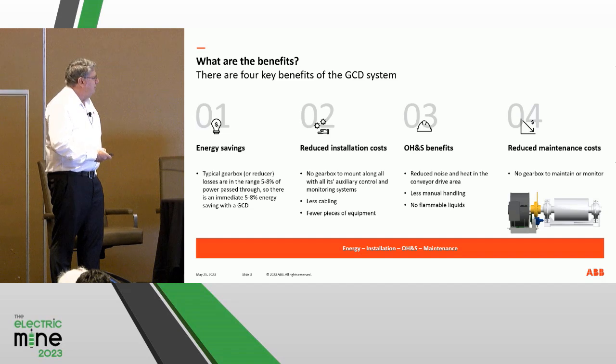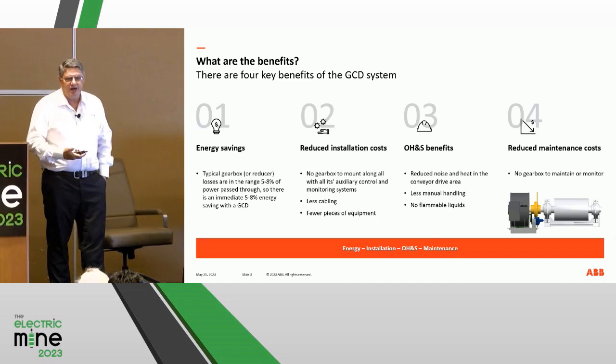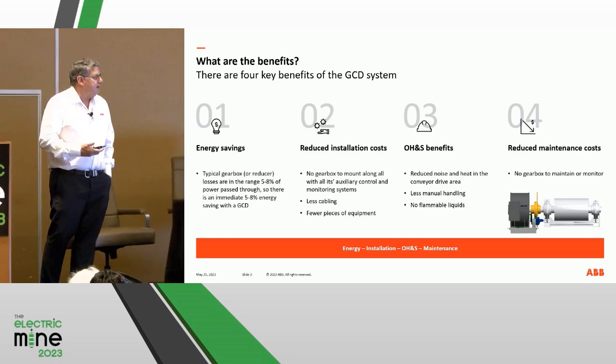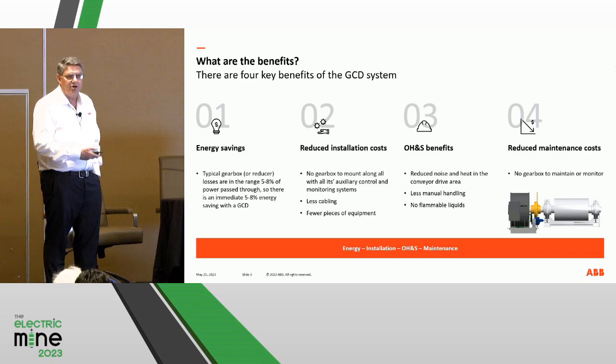You have reduced installation costs. You've got no gearbox to mount, you've got a lot less coupling, so there's less aligning, there's less lifting, less cable, fewer pieces of equipment, less monitoring, and so on. So there's less pieces there.